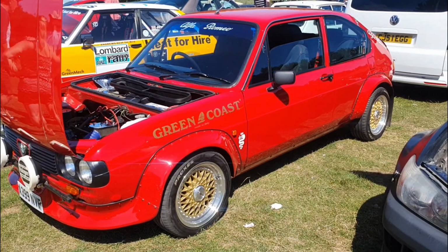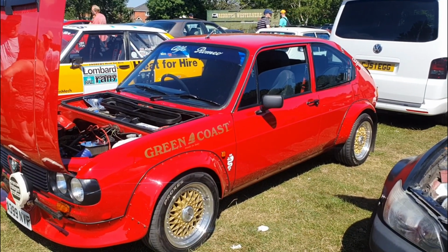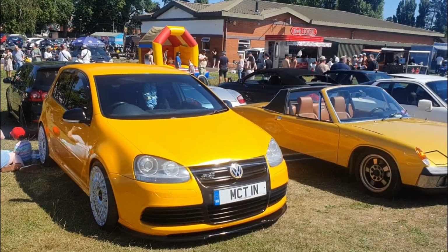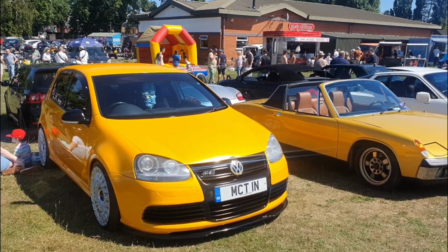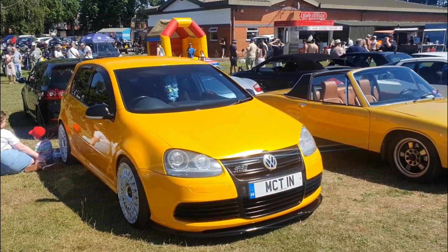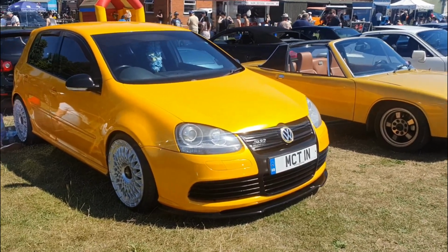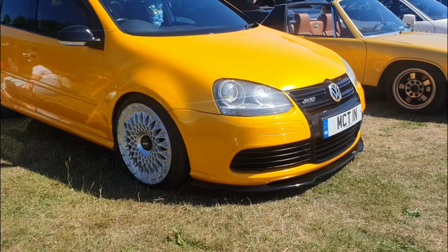One of my favourites from the show is this Alfa Sud. Next up we've got a Volkswagen Golf R32, and in bright yellow, which I have to say actually looks really nice. The wheels look like a nightmare to clean as well. Just spend half your life cleaning those.